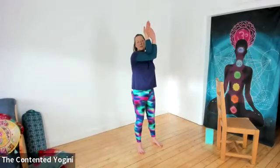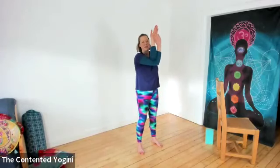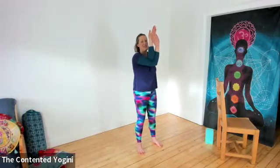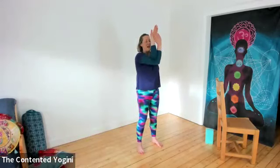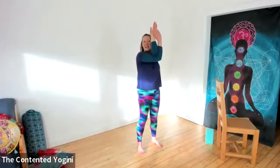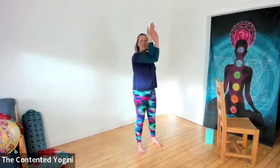Really, the muscles that support the shoulders are called the SITS muscles, because nobody can remember the name of all of those muscles. So it's S-I-T-S. And I used to know them, but I don't. Anyway, but this allows all of those muscles to find a bit of length.